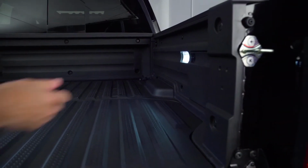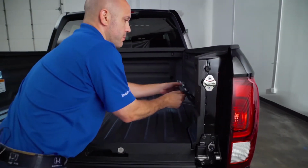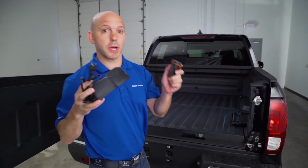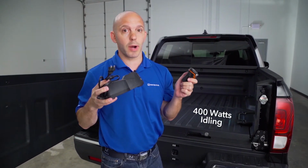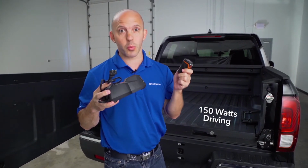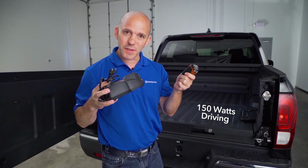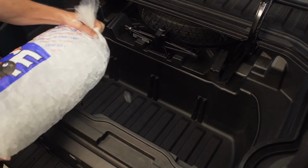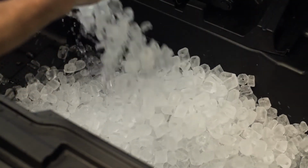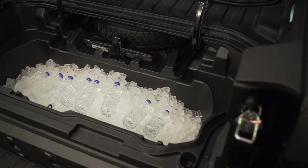And if you're gonna use the truck for work, Honda has a built-in compartment that's big enough to hold a drill battery, and you can actually plug it in using Honda's 400 watts of power while you're idling in park, or 150 watts while you're driving job to job. How convenient is that? Honda has also very cleverly put an in-bed trunk, which is waterproof, you can use for storage or as a cooler.